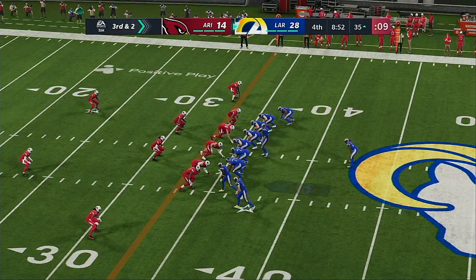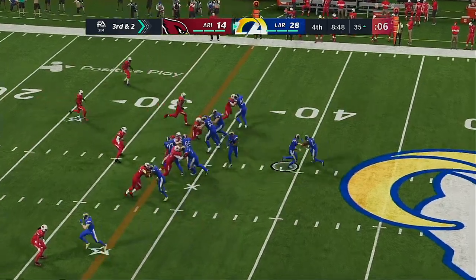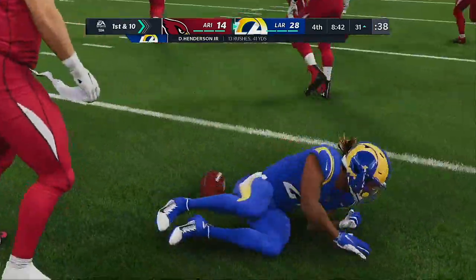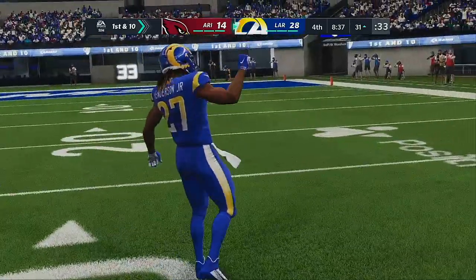The Rams on 3rd down. They've converted 6 times and could use a 7th here. Here it's 3rd and 2. On the carry is Henderson. And he's going to get to the 31, enough for the first down. It's a gain of 4 there, and it gives him a new set of downs.